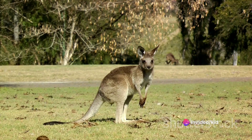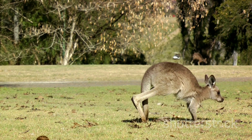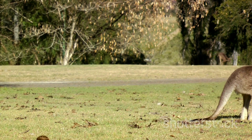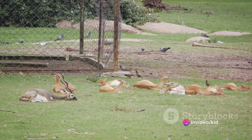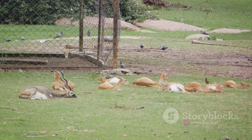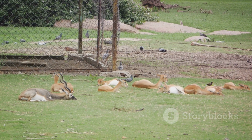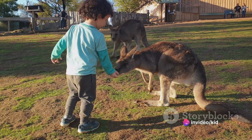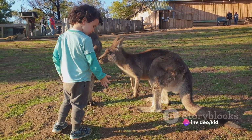Moving on to their social structure, kangaroos are not loners. They gather in groups known as mobs or troops. These gatherings are not just for social interaction, but also for protection. In a mob, kangaroos can look out for each other, safeguarding the group from potential threats. It's an interesting mix of community living and survival strategy, isn't it? Whether nurturing joeys in their pouch or forming protective mobs, kangaroos exhibit fascinating social and reproductive behaviors.